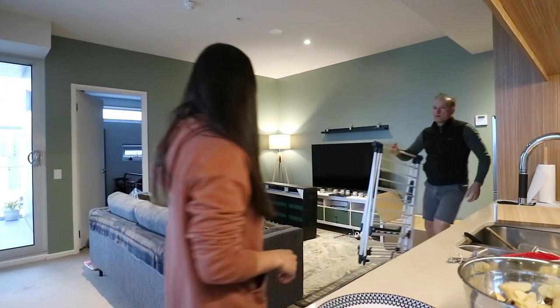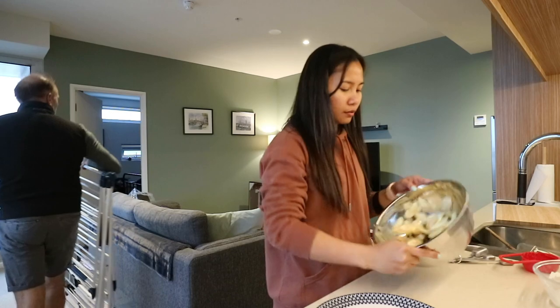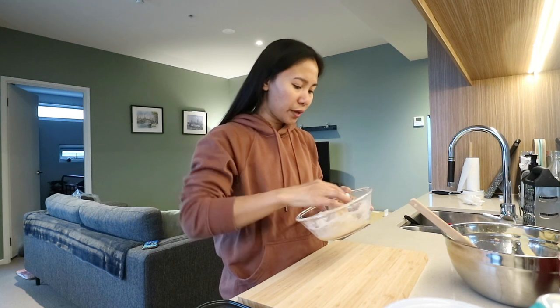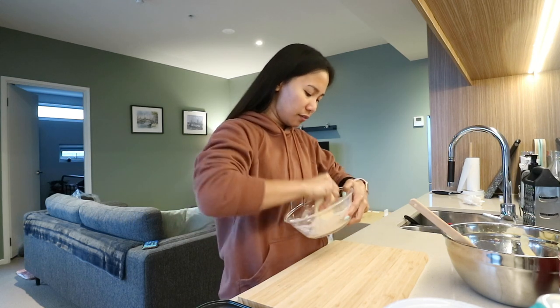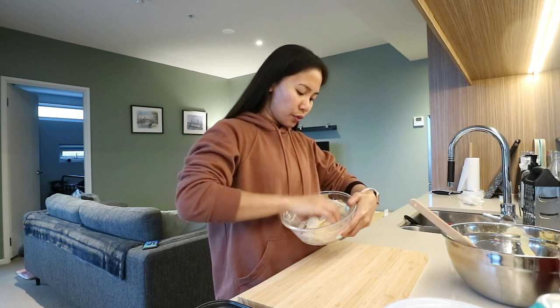Gagawin ko muna tong aking apple strudel. Para matapos na. I will do that a bit later. Yeah. So, I'm gonna do this first. Tingnan natin yung dough. Tingnan natin sana ba okay lang yung pastry natin. Oh my god. Ayan, parang chewing-chewing na siya.